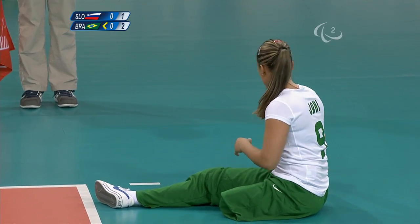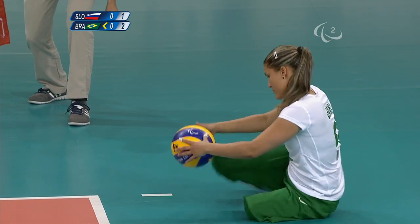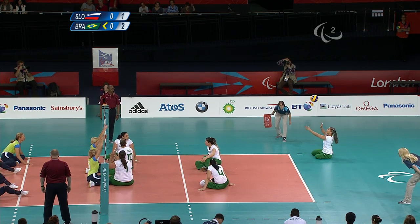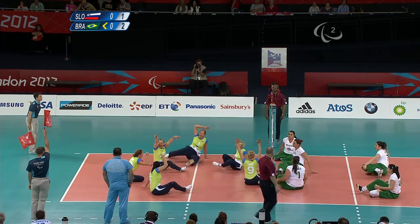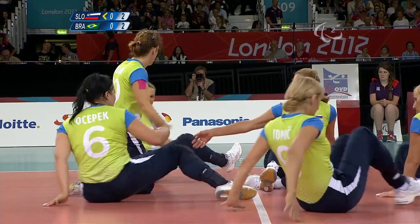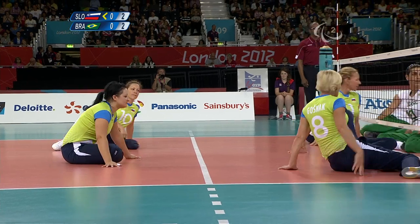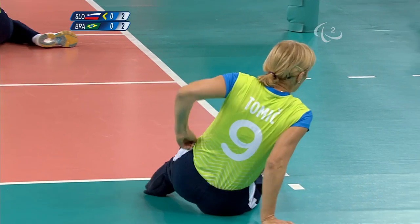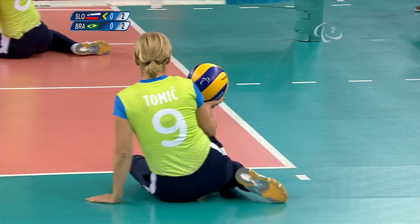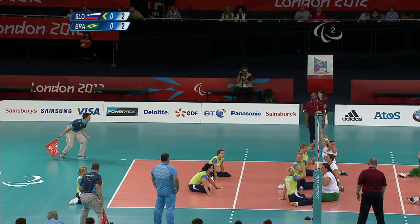They will now serve with their number 9. So 2-1. Brazil are the favourites to win this match for sure. And that serve has gone straight out. This volleyball court is not as big as a standard volleyball court. 10 metres long, 6 metres wide. Divided, as you can see, into 2 halves by a net, which is, for the women, 1.05 metres high.